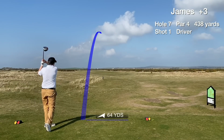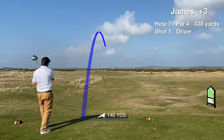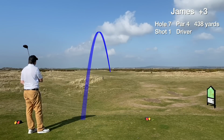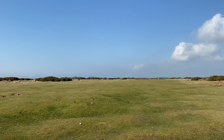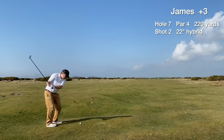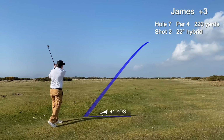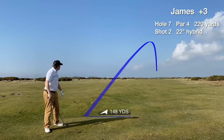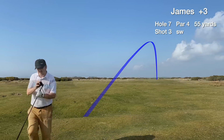Hole 7 is a long par 4, stroke index 2, hardest hole on the front 9. Now tee shot is in play, it finds the fairway. It's 220, not getting there, so just a smooth layup with a 22 degree. Second shot is a layup. It goes okay, still in the fairway.